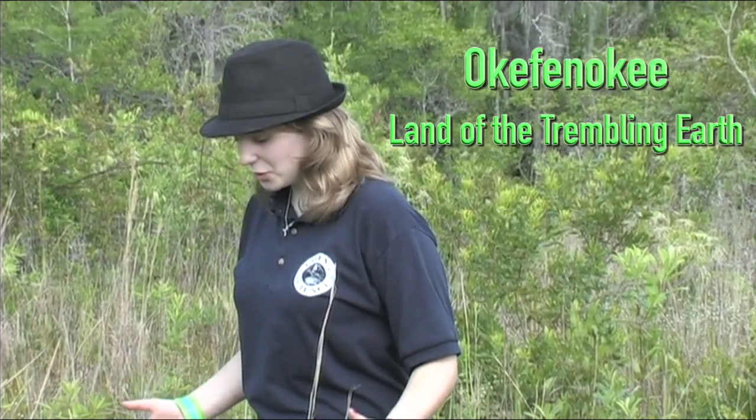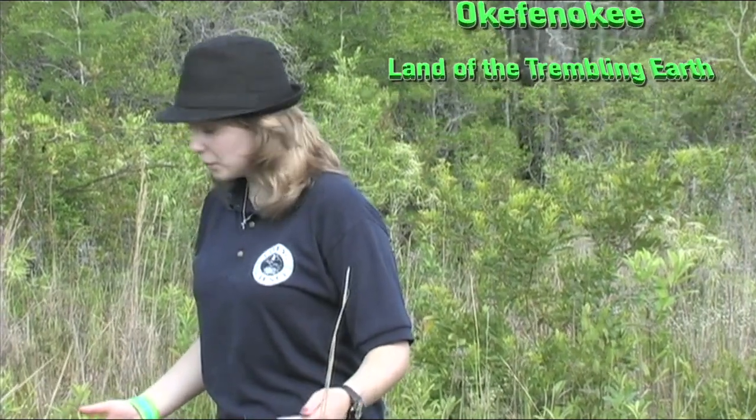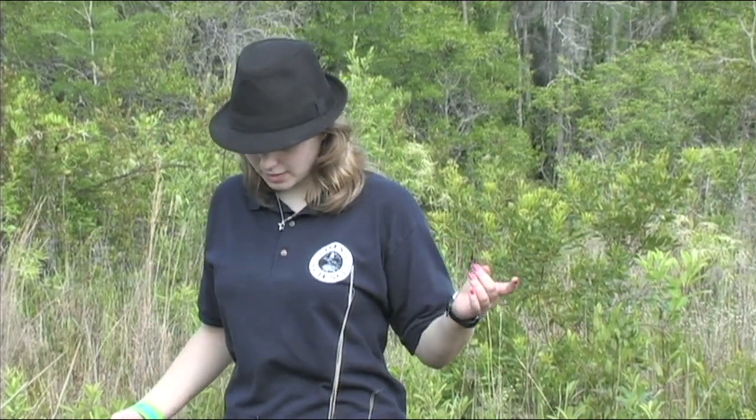Wow, this is so incredible. This is amazing, being on this peat battery. We should probably collect some peat from the middle of it. Hey, Michael, would you please bring the container and peat gatherer, please?